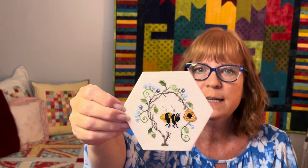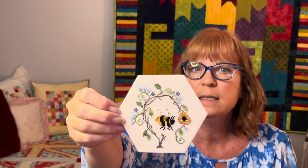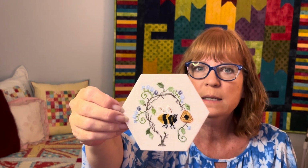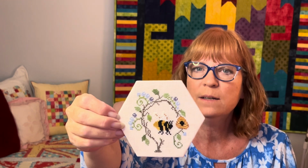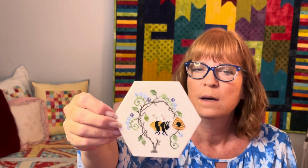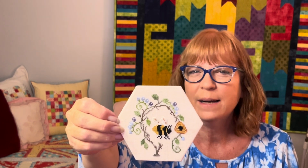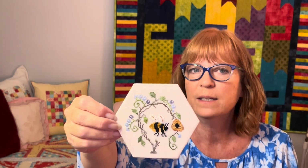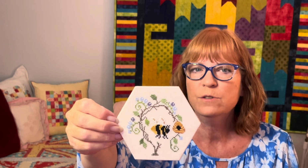So it's 1 strand over 2 on the 36 count, and it is in all of the called floss. The only thing, the black, so the body of the bee, not the antenna or the legs, but the body of the bee and the little hole in the beehive, I did use 2 strands of floss for those, because you can see from the little legs that the fabric shows through the black a lot, and I wanted it to look solid. Everything else looks solid. So I did use 2 strands for that.